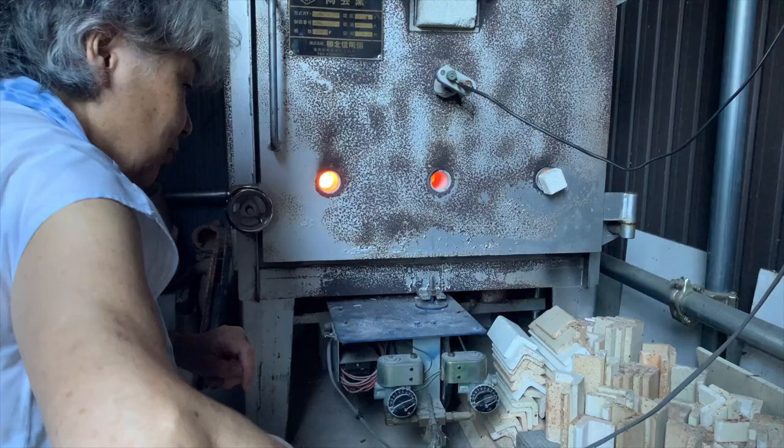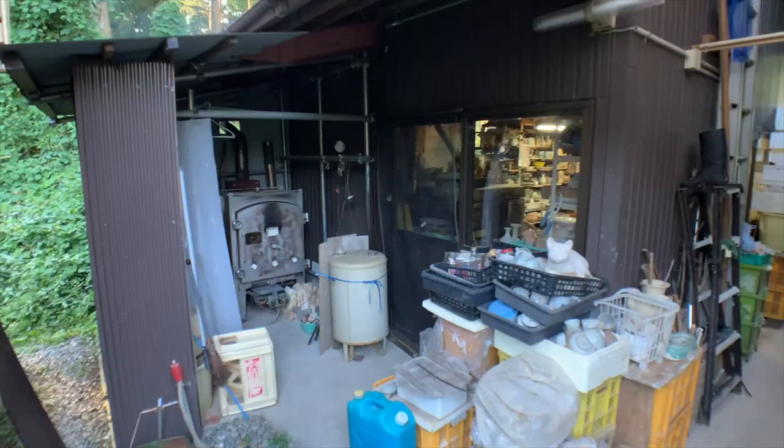After this process, she bakes these items in one of her kilns, just outside of her studio room.